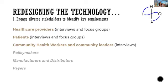We can't always do that ourselves, so we collaborate with the Health Equity Lab at Purdue University, led by Dr. Natalia Rodriguez, and use their expertise to help train researchers in my lab and help them to learn how to go out and ask the right kinds of questions. And so engaging diverse stakeholders in identifying key requirements is something that we've learned how to do from them.